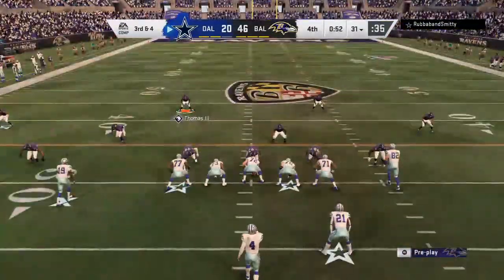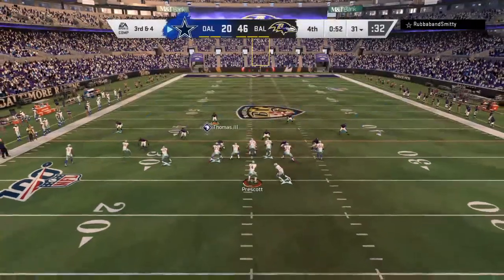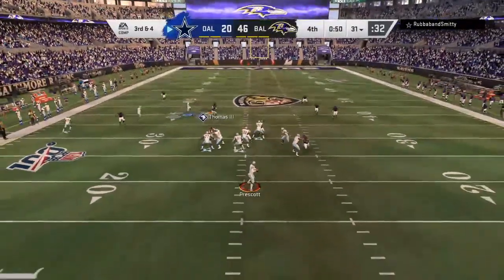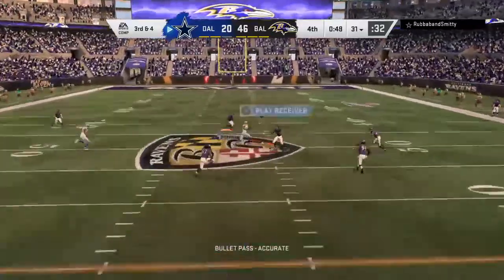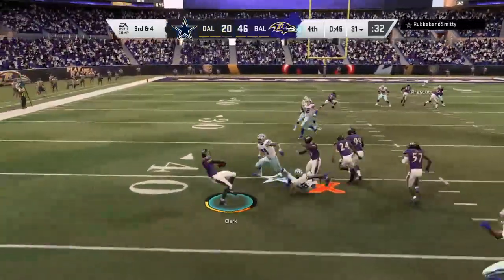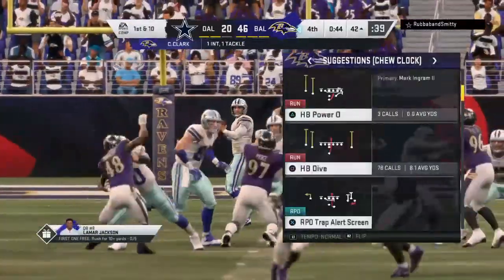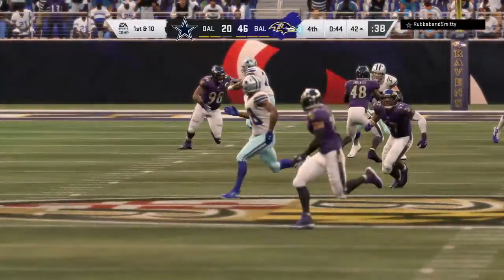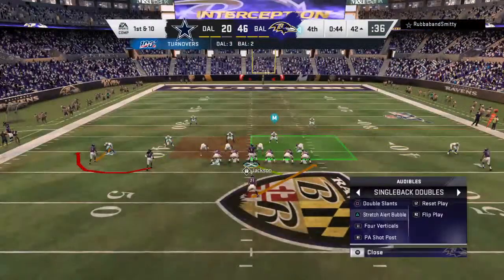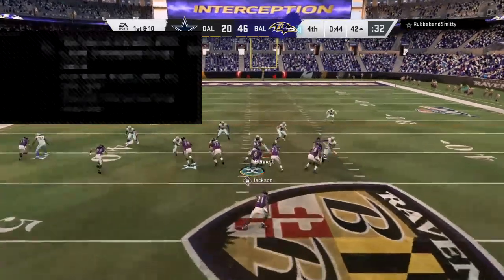A second down pass play there, but it's incomplete. Now they face a 3rd down and 4 after that incompletion on 2nd down. And he's going to be intercepted a 3rd time. He's picked off just shy of midfield. And the return this time will go out to the 42-yard line. The Ravens take over a 1st down at the 42-yard line.